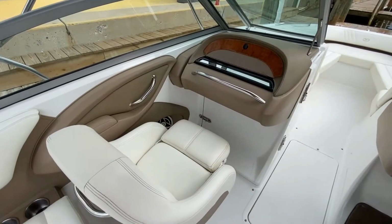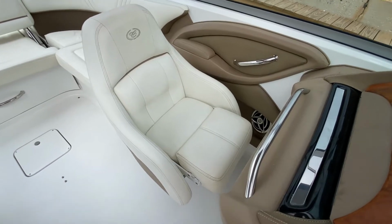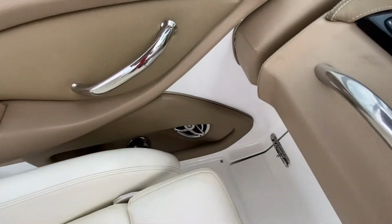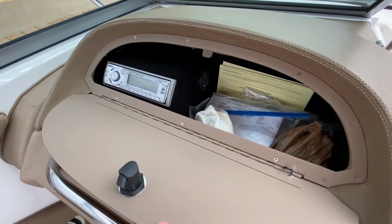And that'll bring us over to our first mate seating, and you'll see just comfortable first mate seating, just like the rest of the seating. It also has a bolster, and once again, drink holders and speakers. And then in front, open up here, you've got a glove box with the stereo.